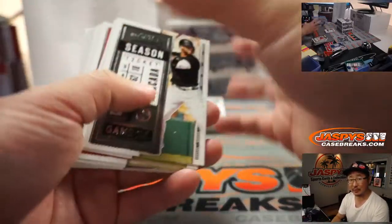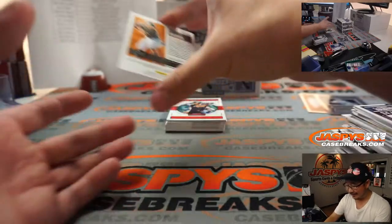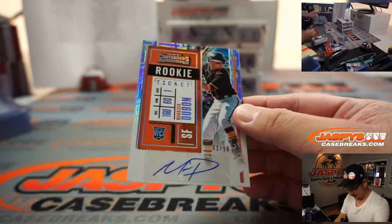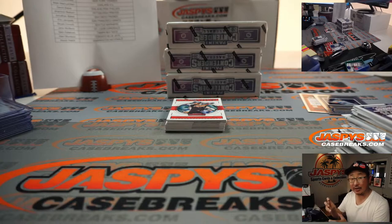How many teams would you have traded, John, for the White Sox? Or was it just a one-for-one deal? I don't think a one-for-one deal would have cut it. There's Mauricio Dubon. 3 out of 10. Rookie ticket autograph. For my rivals, the Giants. Eric J. has the Giants.